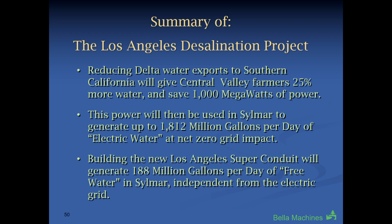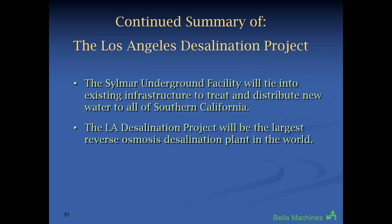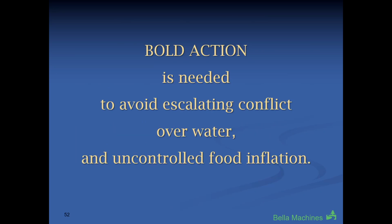Building the new Los Angeles superconduit will generate 188 million gallons per day of free water in Sylmar, independent from the electric grid. The Sylmar underground facility will tie into existing infrastructure to treat and distribute new water to all of Southern California. The Los Angeles Desalination Project will be the largest reverse osmosis desalination plant in the world. Bold action is needed to avoid escalating conflict over water and uncontrolled food inflation.